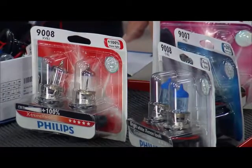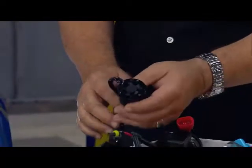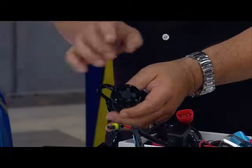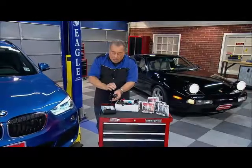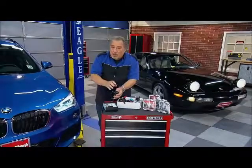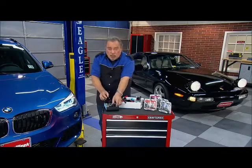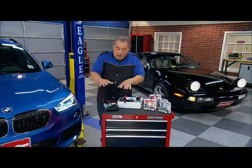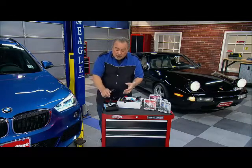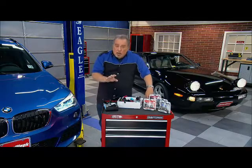Over here we have an LED conversion, and we look in the bottom of this one, and believe it or not, we have a teeny little fan in there that keeps the bulb cool. So some of them will have heat sinks, some will have fans, and so on. You have to research these things, make sure that they have the proper cooling and that they have the proper attachments for your car.